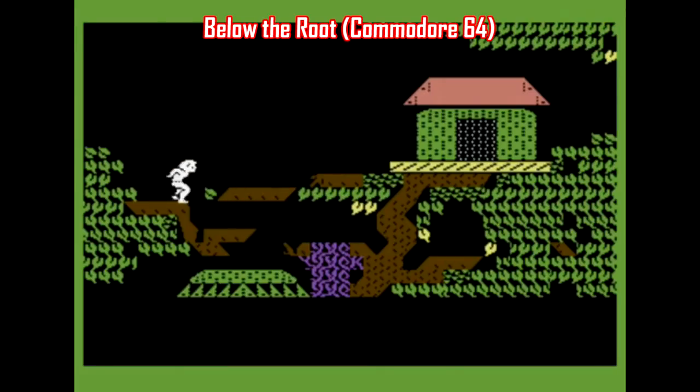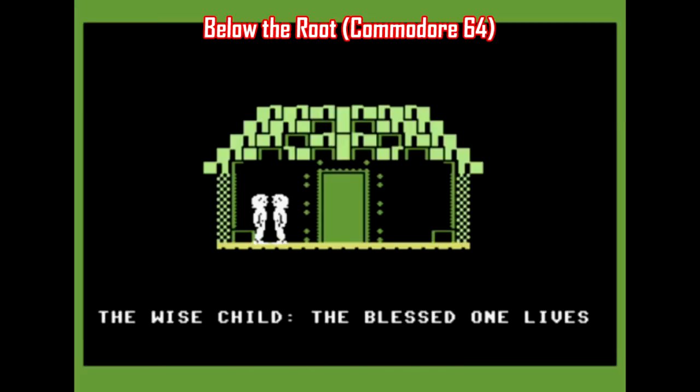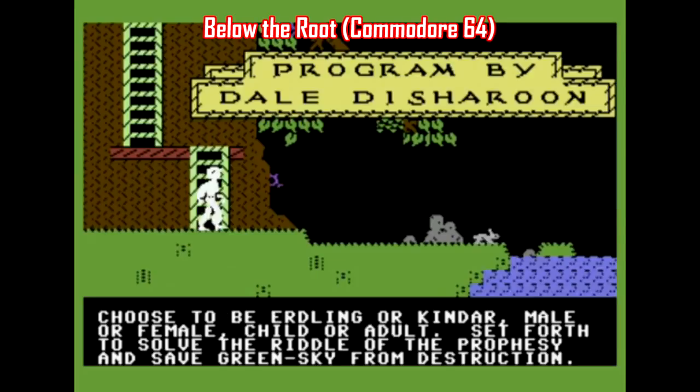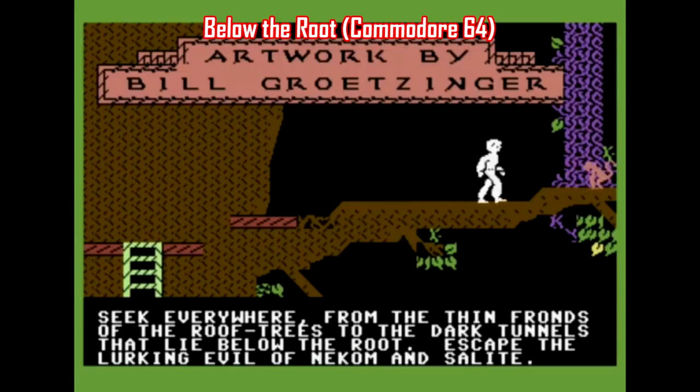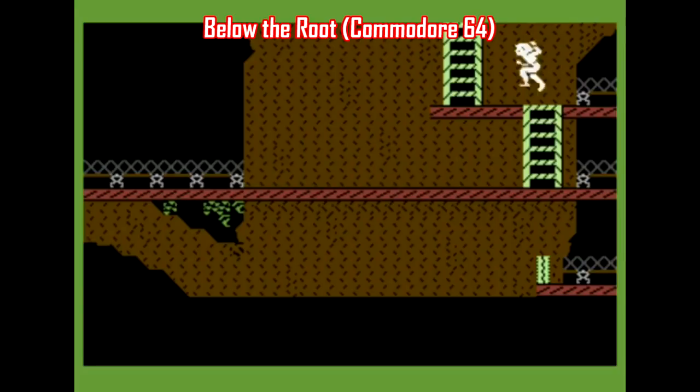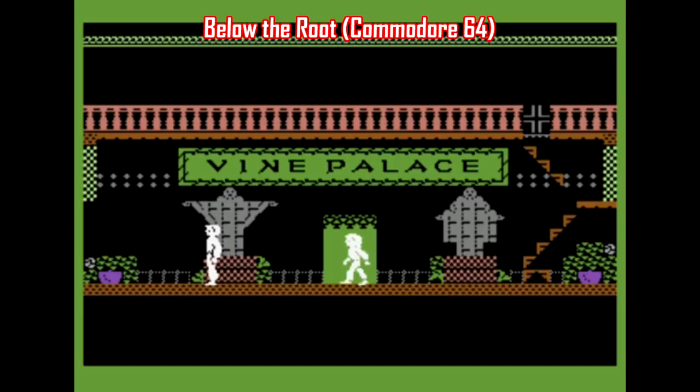Okay, so it's not gonna win you over in the looks department, but it's a side-scrolling action platformer with a huge map to explore, and it also works in text adventure elements as well, with tons of actions and choices available to you. The story is based on a series of books called the Green Sky Trilogy, written by Zilpha Keatley Snyder, and you have 5 characters and 2 different races to choose from as your character. You can pick to be a Kindar, who live on the surface, or an Erdling, who live underground, and both have completely different value systems and ways of life.